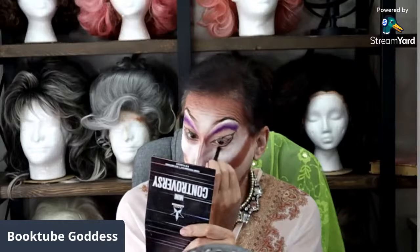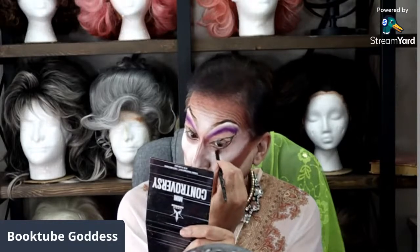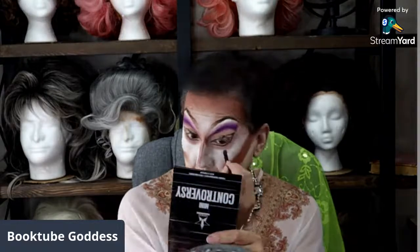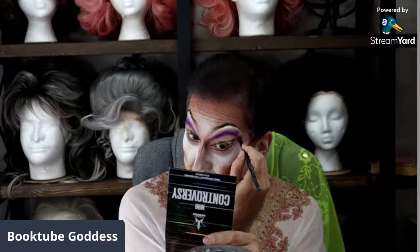This is a light purple first. Actually, can't even see it. I am doing something.